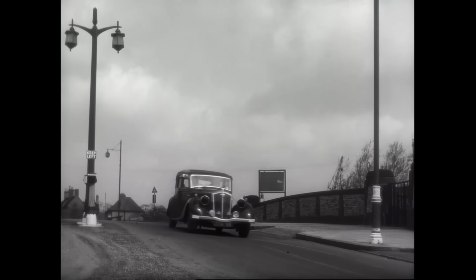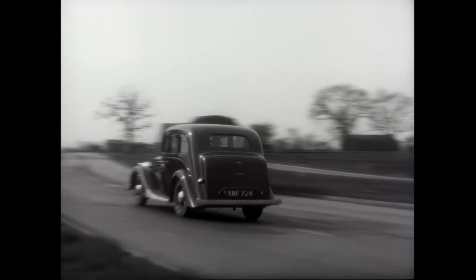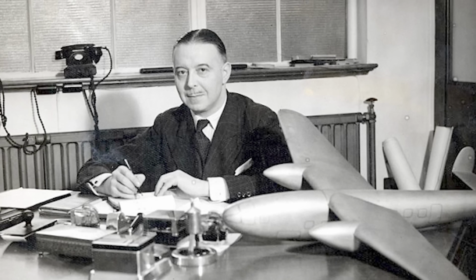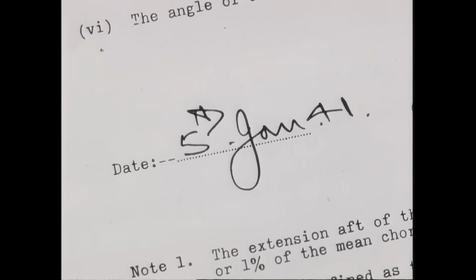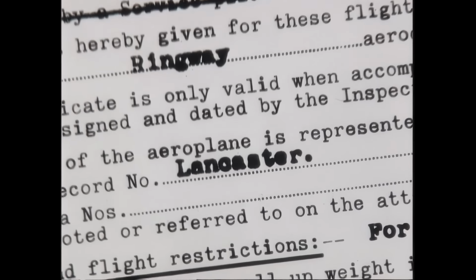We got back into the car and were driving home. And I remember actually saying to my father, well, Daddy, you must be very pleased. And he said, well, I am, darling. But in this business, no one can afford to rest on their laurels. The flight certificate, duly signed by Roy Chadwick, carried a new name for the test aircraft, the Lancaster.